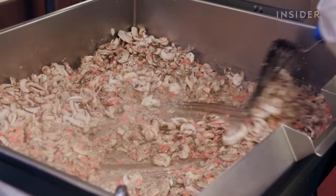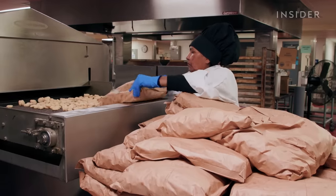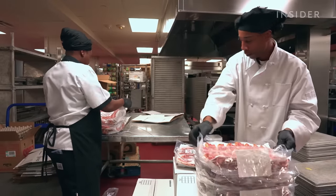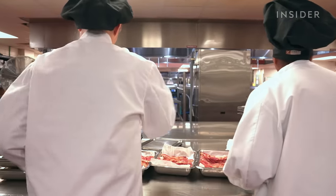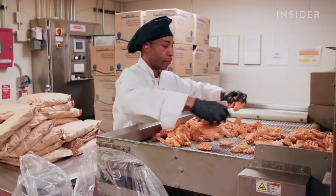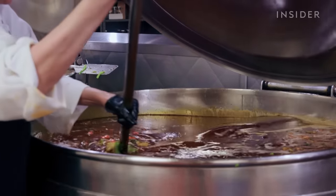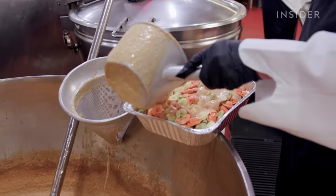Over the course of 3 meals, the staff at Mitchell Hall will make 590 pounds of hash browns, 375 pounds of eggs, and 90 pounds of bacon for breakfast. Lunch will require an additional 127 pounds of bacon, 1,700 pounds of waffle fries, and 5,400 burger patties. On any given day, the cooks here are preparing 10,000 meals.